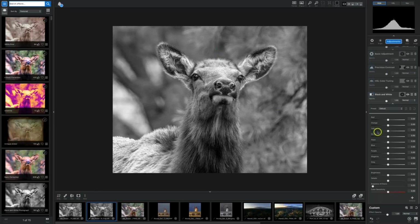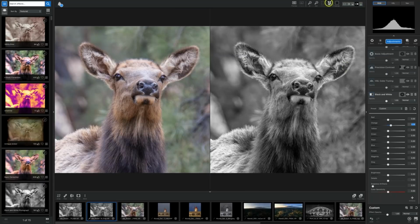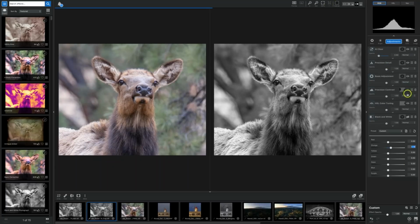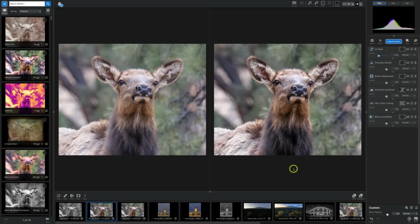All I'm going to do is differentiate that fur again, and I already know that it's mostly orange. And if I bring that way up, you can see it lightens that. I don't want to bring it up quite that much, maybe just 15, 20, somewhere in there, just to give it that final touch. And again, we can just do the before and after here. So there's between the original and the black and white. And if I shut off our black and white layer, there's again the before and after with the color.